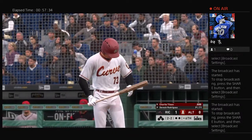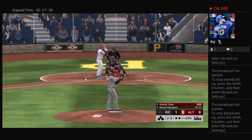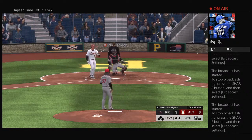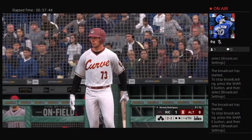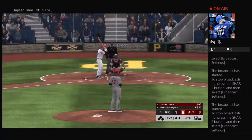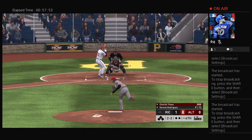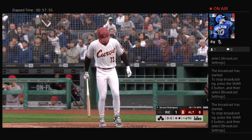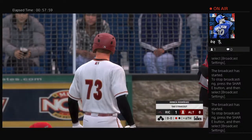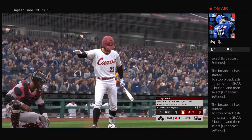Sure took a healthy hack that time. Still 2-2. And now pitch on the way. And here's a curveball looked at. Strike 3 called, and that's the first out of the inning. The left fielder, number 23. Now at the plate, Logan Hill.